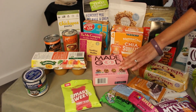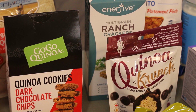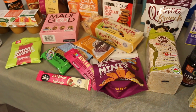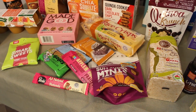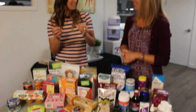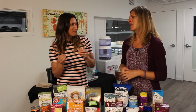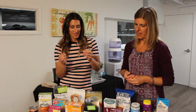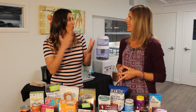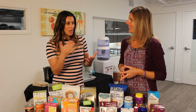But then there's the quick grab and go, like the granolas and the cookies. These are your real treats. I wouldn't necessarily send these to school every day with my kids, but an occasional treat, a Friday treat. Usually with mine, they want one thing in their lunch that's a treat. So in that case, I would definitely look for something a bit cleaner like this, rather than your candy.